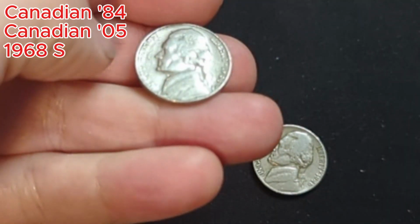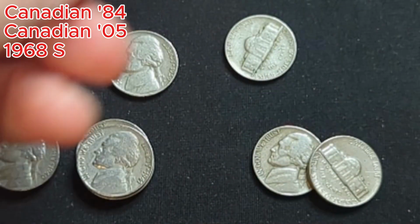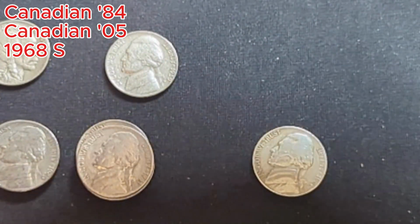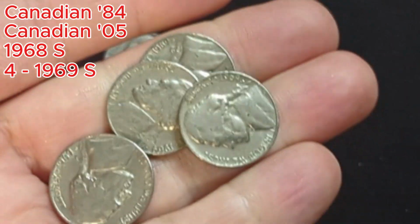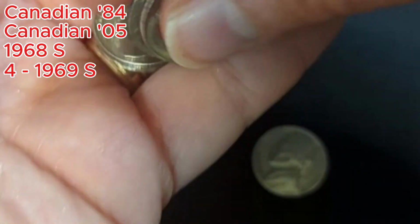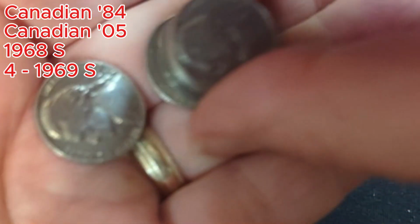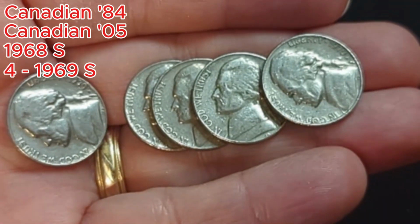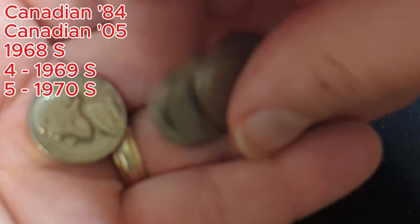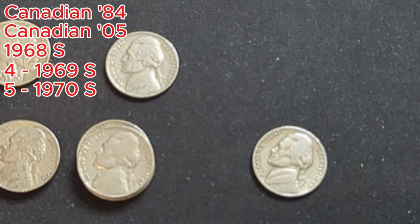We had one 1968 San Francisco. As I drop them, we had 4 1969 San Francisco mints. And again, I just collect all these San Franciscos because I'm on the East Coast and I don't get to see them that often. And we had 5 from 1970, all from San Francisco mints here. So I will pull those aside for those rolls.